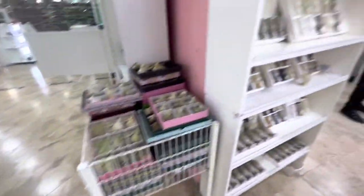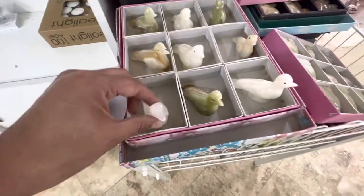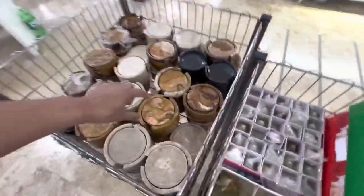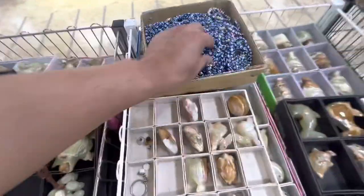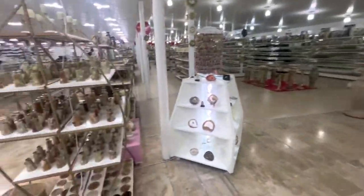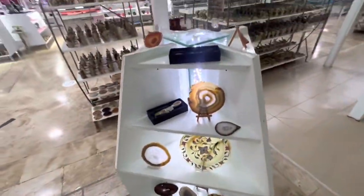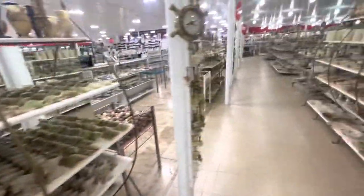Oh Lord, it is too much in here, too much. Look at this. Oh my God, you see it, you love it. Different kinds of stones. My gosh, it's not one. Tens and hundreds, if not thousands, of stones and colors. Oh my gosh, you love it.